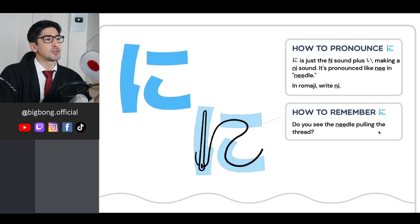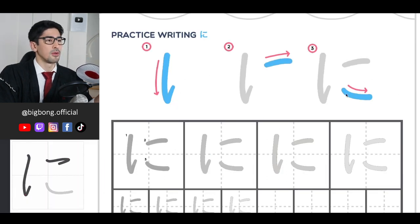Ni. Ni is pronounced like ni in needle. Do you see the needle pulling the thread? Ni. Three strokes. One, two, three.